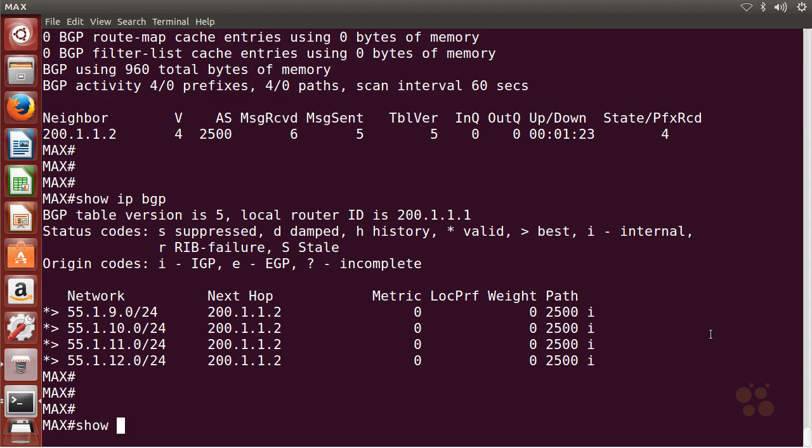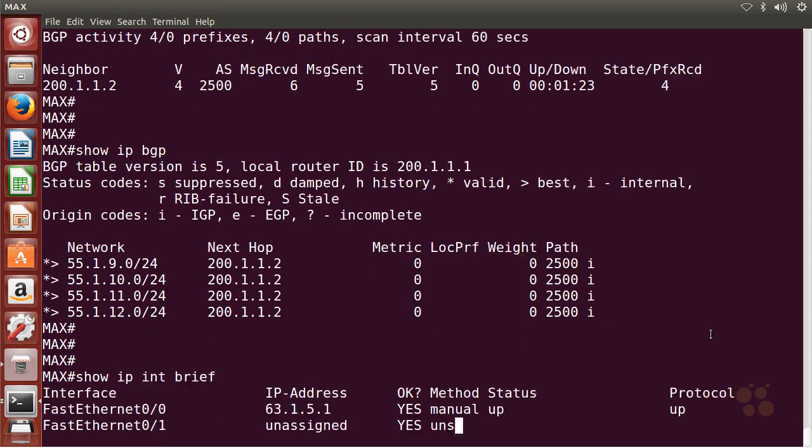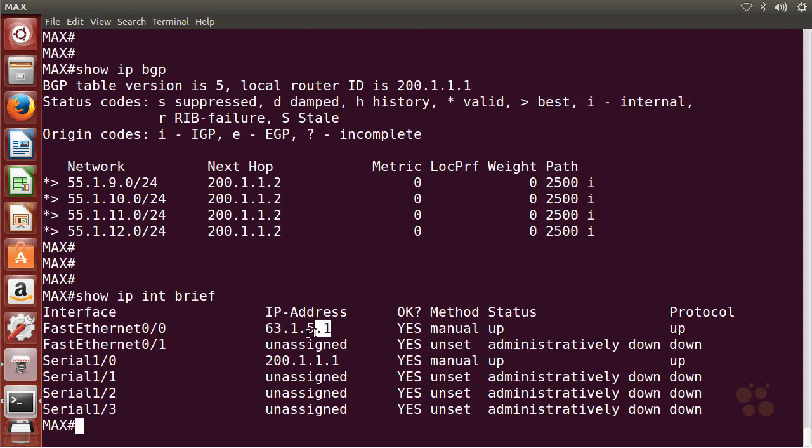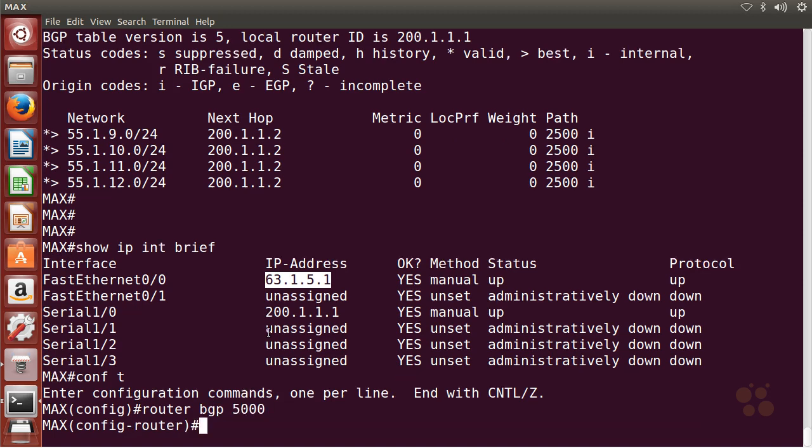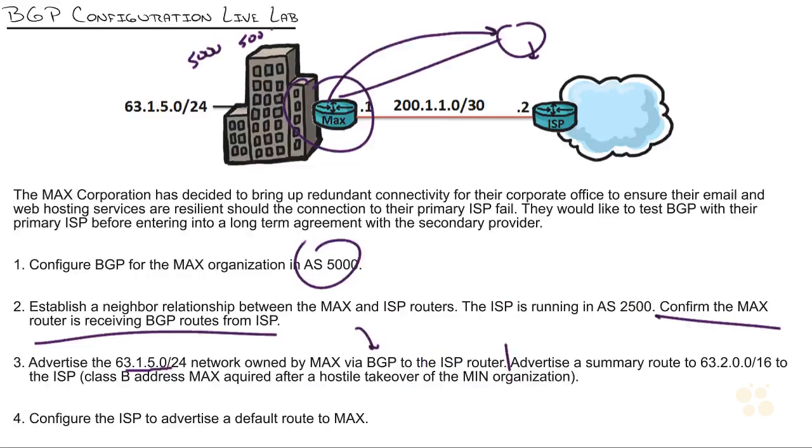So I'm going to do a show IP interface brief just so I can again see that there's my network. Now, okay, let's go in. Global config mode, router BGP 5000. So the network command for BGP works a little different than the network command for interior routing protocols, right? For IGPs, let's just say I'm running OSPF and I type in network 200.1.1.0, right? And throw the wildcard mask and everything else. What happens? Two things. One is it says, oh, okay, I'm going to advertise that to other routers.